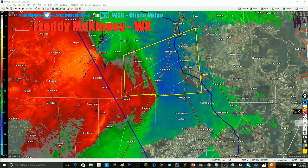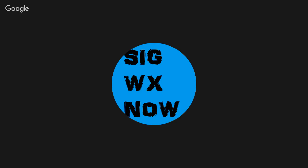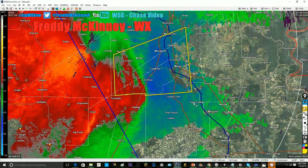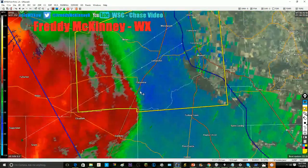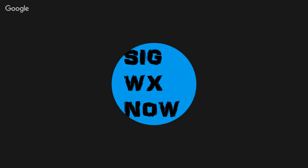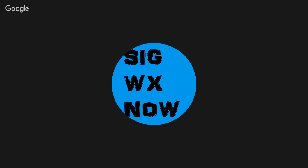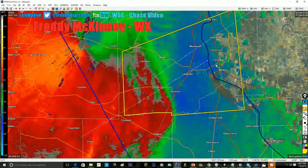The line would be right along here. This is where we're going to be expecting these high winds, tracking off to the north and east at around 60 miles per hour. Winds with this could, I'm not saying it will, but winds could be upwards of 60, 70, maybe even I say 80 miles per hour as it tracks to the northeast. So that storm needs to be watched very carefully. It's heading towards Glenmora, Woodworth, Forest Hill, Meeker, Limerick, Chambers.